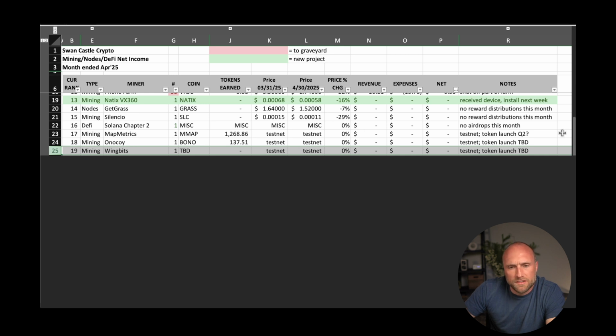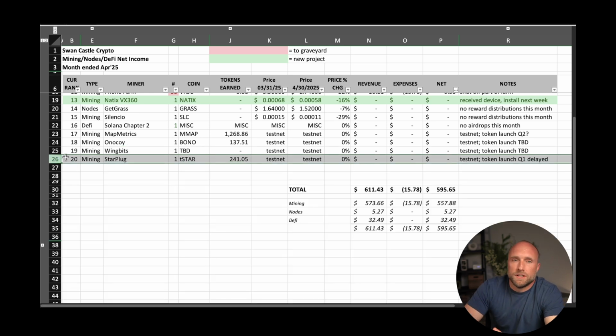I need to troubleshoot this, but they are also still on testnet and their token launch is still TBD. And then finally we have Starplug, which is a smart plug. I did a video on this last year.